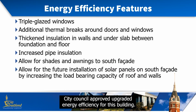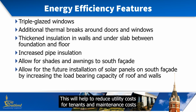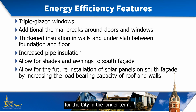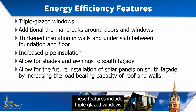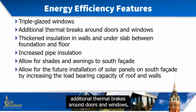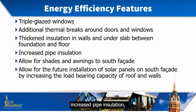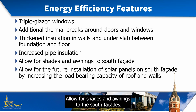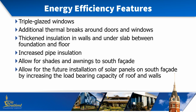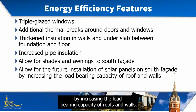City Council approved upgraded energy efficiency for this building. This will help to reduce utility costs for tenants and maintenance costs for the city in the longer term. These features include triple glazed windows, additional thermal breaks around doors and windows, thickened insulation in walls and under slab between foundation and floor, increased pipe insulation, allowance for shades and awnings to the south facades, and allowance for the future installation of solar panels on the south facade by increasing the load-bearing capacity of roof and walls.